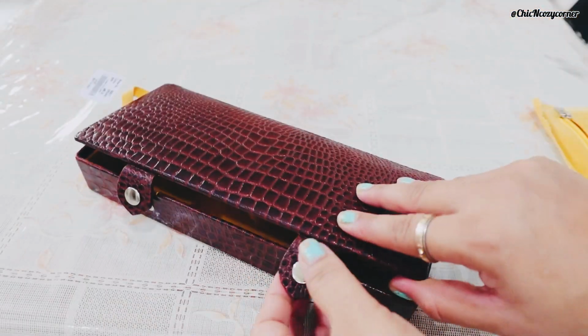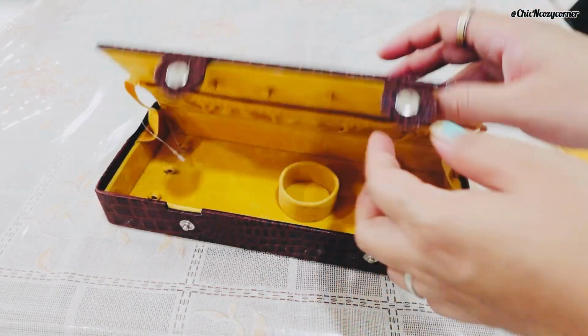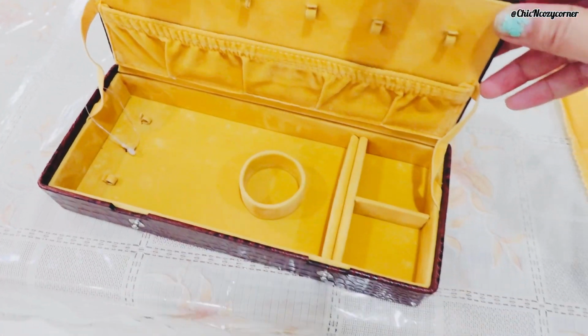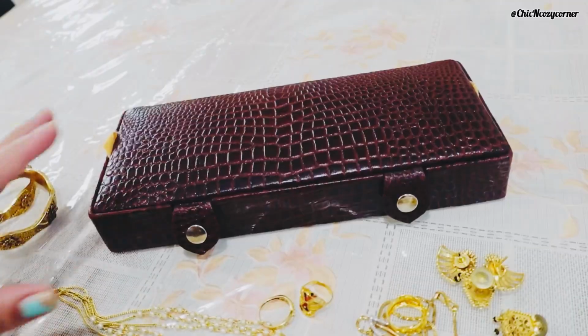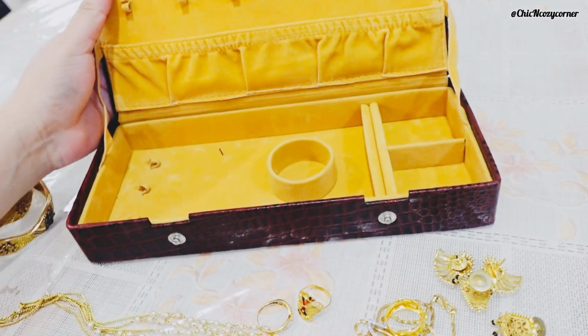No more digging through piles of accessories. Each piece has its own designated spot, making it easy to find exactly what you need when you need it. The quality of the leather is impressive, soft to the touch, yet durable enough to withstand daily use. Plus, the secure closure ensures your valuables are safe from dust and damage.